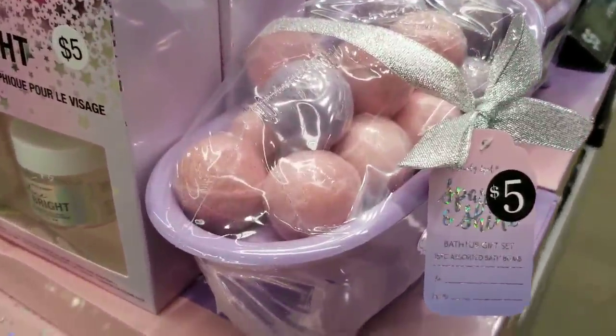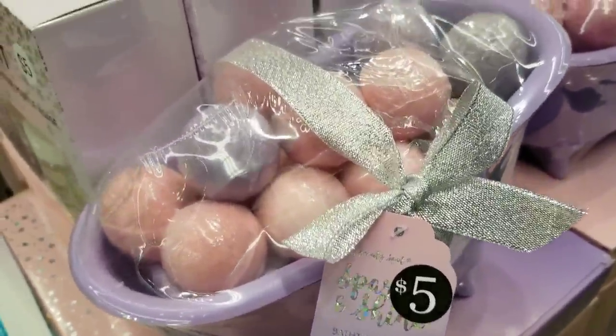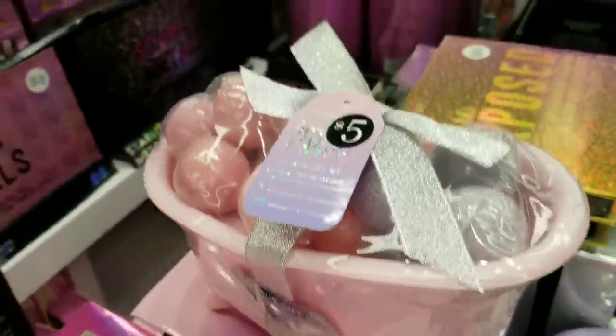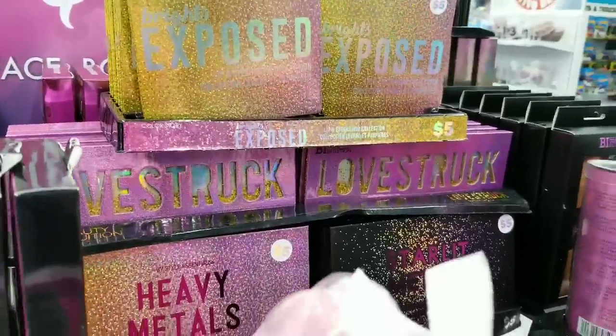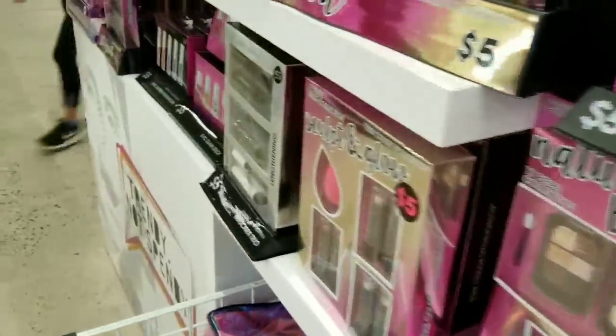Fun little bathtub with the little bath bombs for $5. Great Christmas gift for mom, grandma, your aunt. So cute. More palettes. Love struck. Exposed. So fun. I want like one of every one, you know?